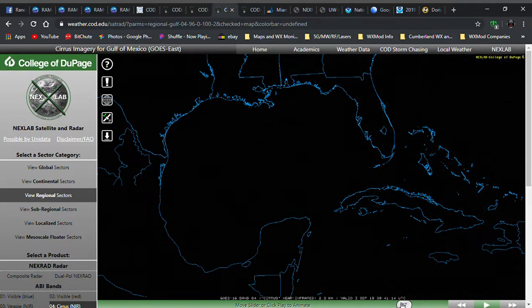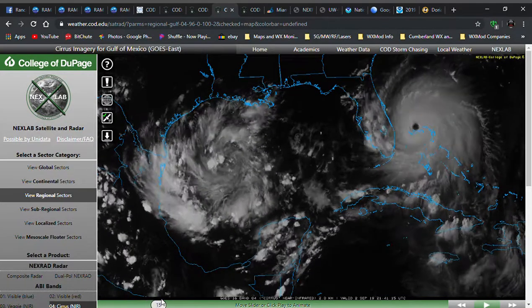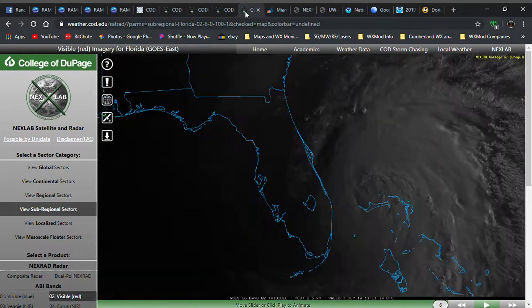It looks like we got a lot of aerosols down below Cuba. But yeah, like I said, all this land generation here. Here's the most current visible feed. As you can see, the sun's just poking up, and I don't see an eye wall at all whatsoever there.